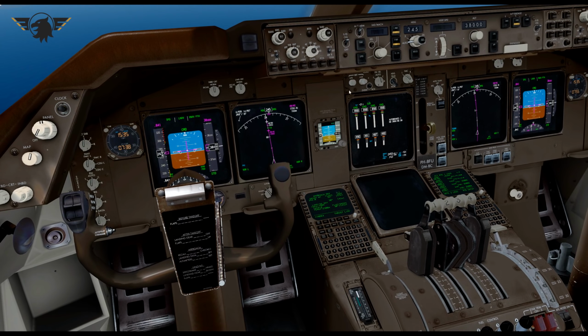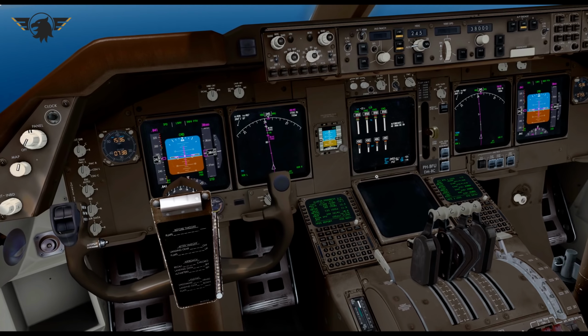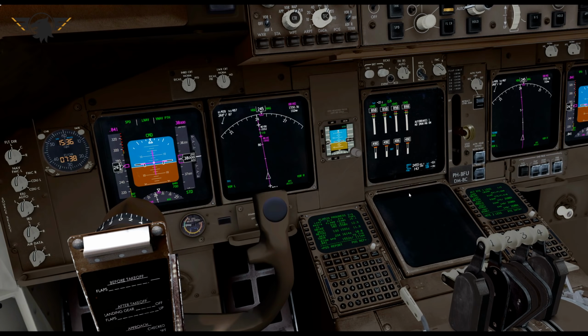Everything is set up. Let's have a look at the progress page. Top of descent for us is in 111 miles, 110 miles coming up. So we'll just chill out and wait for that, I guess.